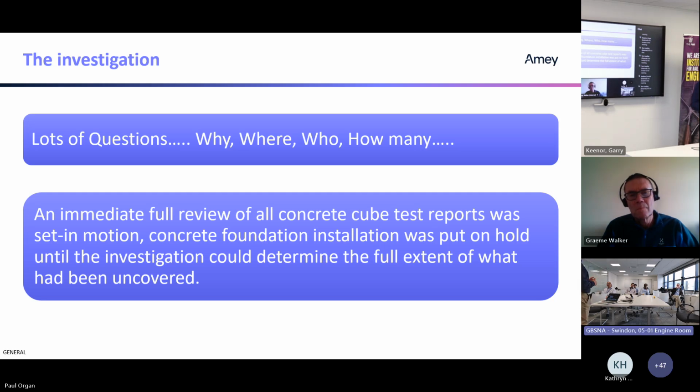So do we replace foundations? Do we leave them? Do we try to fix them? Is there a way of doing this? So we had to try and figure out what we were going to do next. There's lots of factors involved in this, such as access to the railway. We're on this project that has everything going on at the same time. So you've got signalling guys out, you've got track guys out. We're very constricted with access. So we needed to find the best way forward that fitted the project, but also assured the foundations to continue in that process.